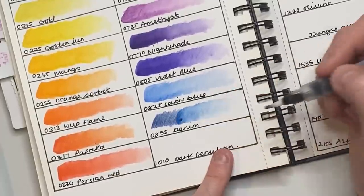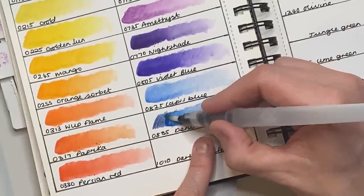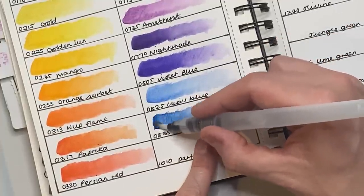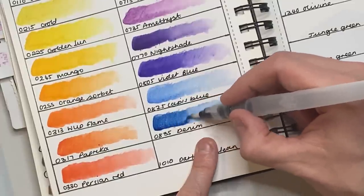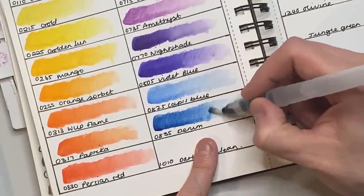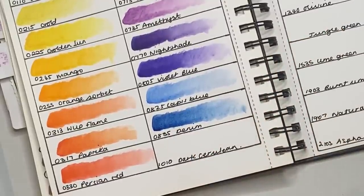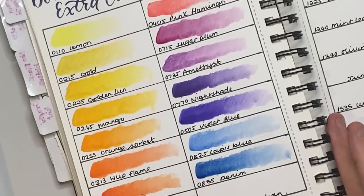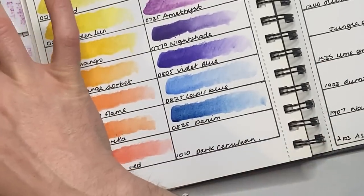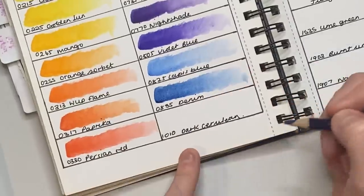Oh wow, do you see what I mean about that colour? Like look at that to that, it's like a different colour. It's absolutely stunning. There's not one that I think, meh. They're absolutely gorgeous and now that they're dry, okay, dark cerulean.